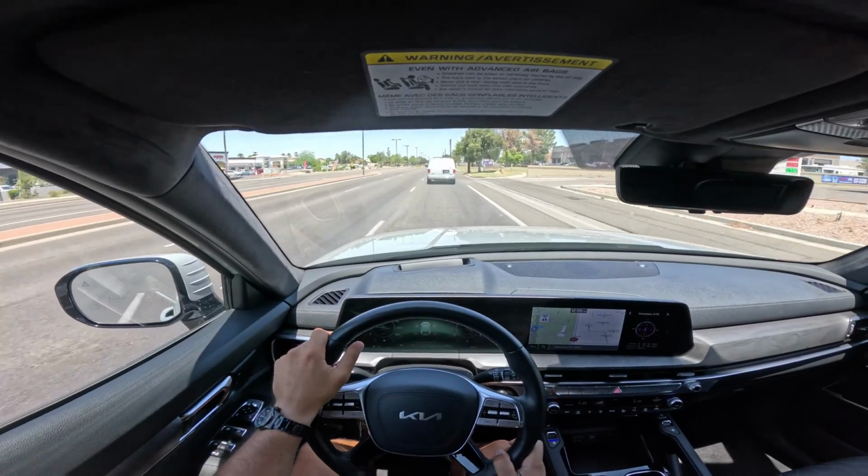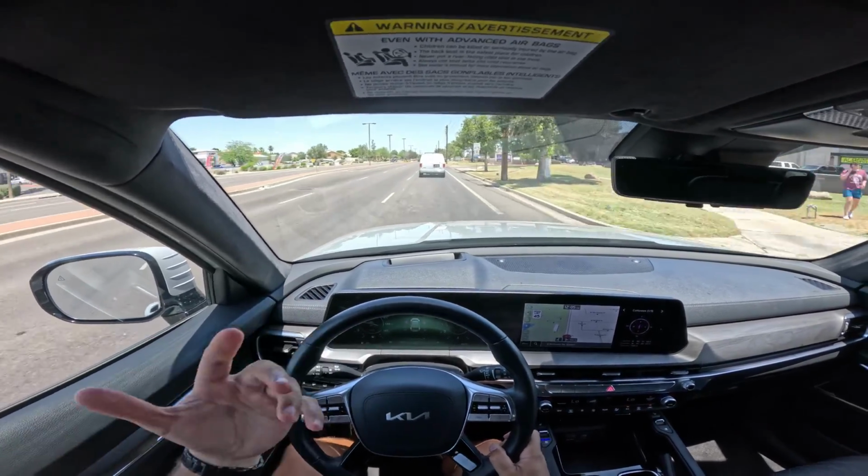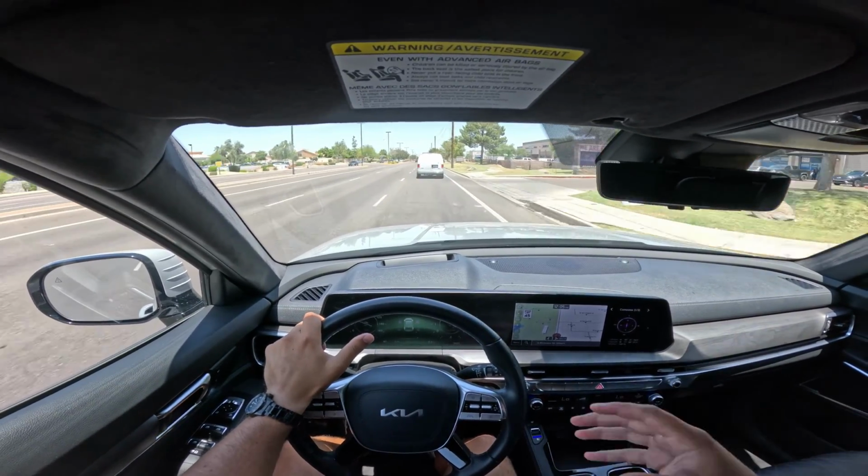So what's it like to drive the Kia Telluride? Well, there's a lot of really cool features in it. Obviously, things that help with safety.